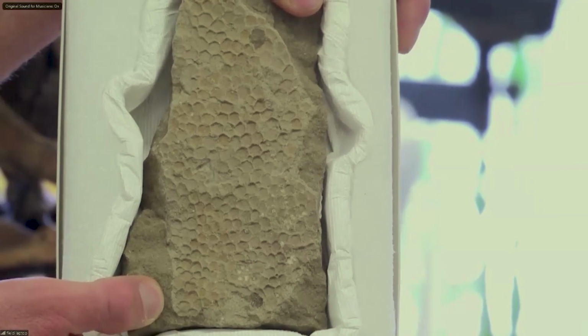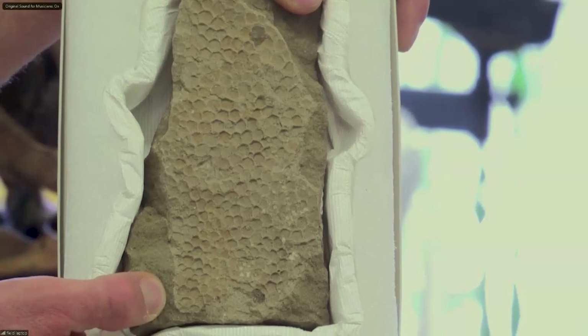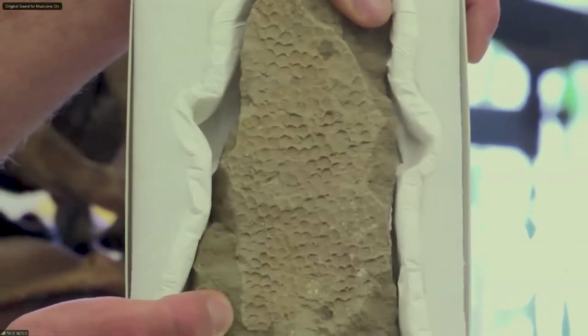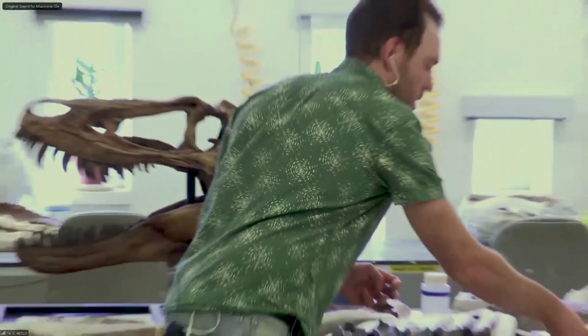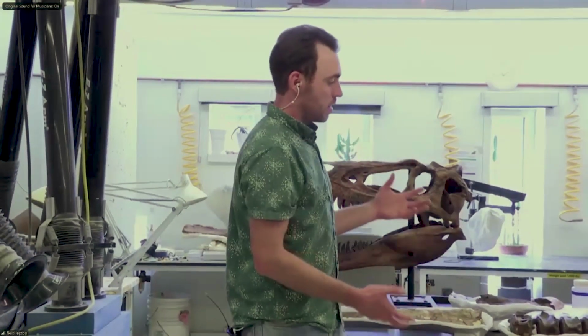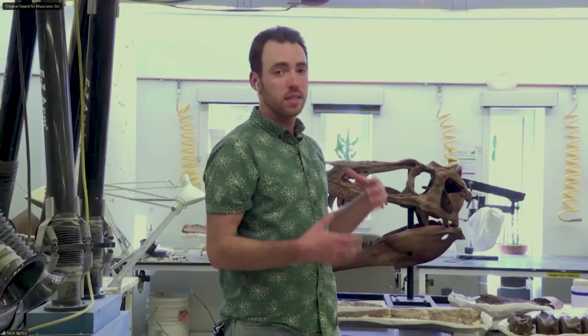Let's see. Ooh, we have scales. What else are folks thinking? Skin. Okay, skin, scales, lots of skin. Bingo, you guys have got it. This skin fossil from a duck-billed dinosaur was found in the Hell Creek, and it tells us that we can know not only by looking at the skeleton that dinosaurs were reptiles, but that they were covered in scales, just like all the modern reptiles like lizards and snakes you're familiar with today.